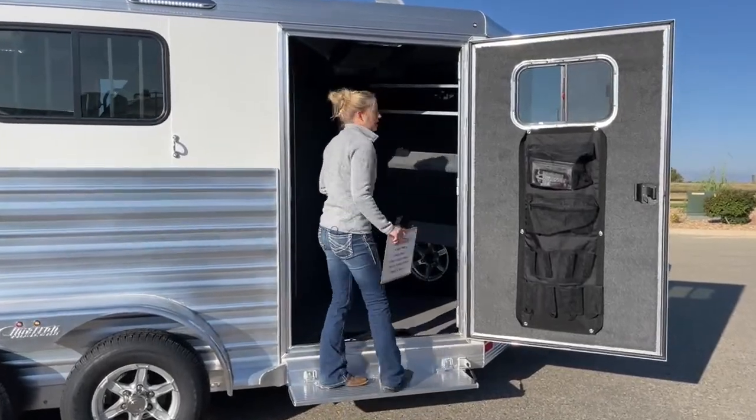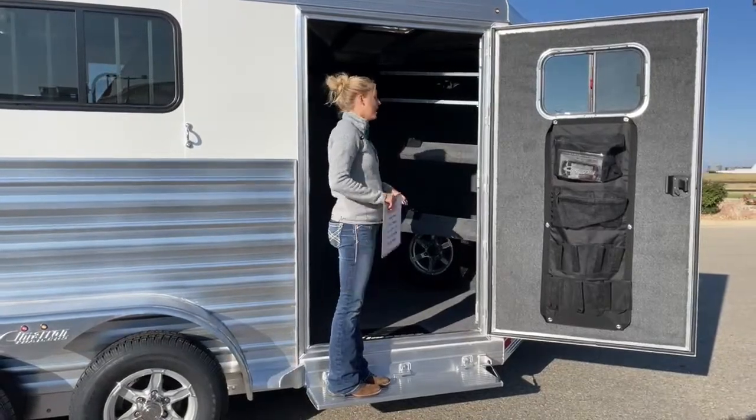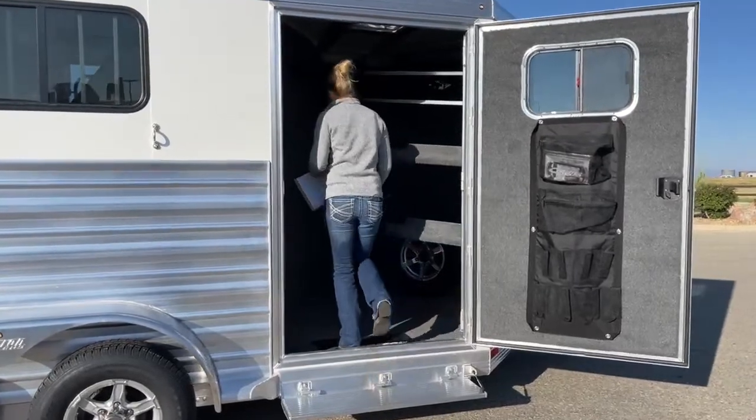It also makes it so that you can step in and beside it and still get into your tack room when it's out. I think that's a really important feature that a lot of people forget about on these swing outs.